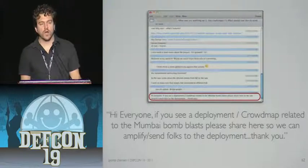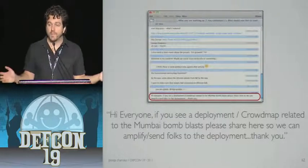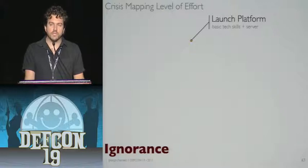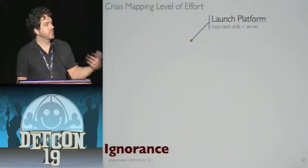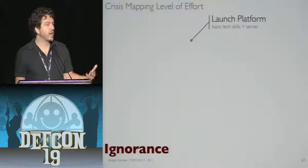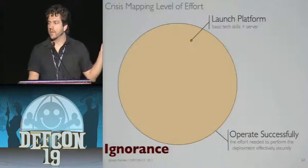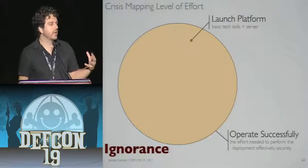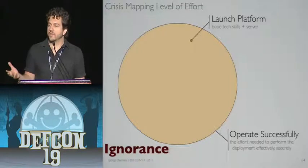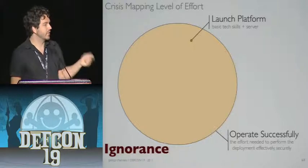This is a quote that came across one of the crisis mapping groups shortly after the Mumbai bomb blast, asking if anybody knew of a map that was online so that they could send volunteers to it. The problem is there's this pervasive assumption inside the community that just because you have the skills to set up one of these systems means that you have the same skills needed to run it. And in fact, the skills needed to actually set it up are tiny compared to the skills and the effort needed to run it. Think about the Haiti response: it required over 1,000 members of the diaspora community to work for weeks on end. And just because somebody set it up doesn't mean that they actually know what they're doing.